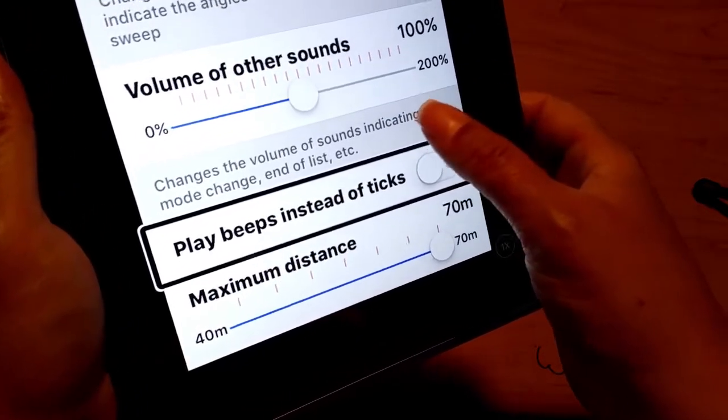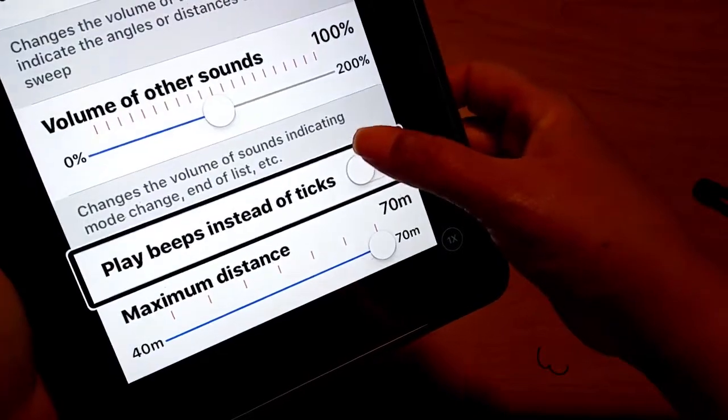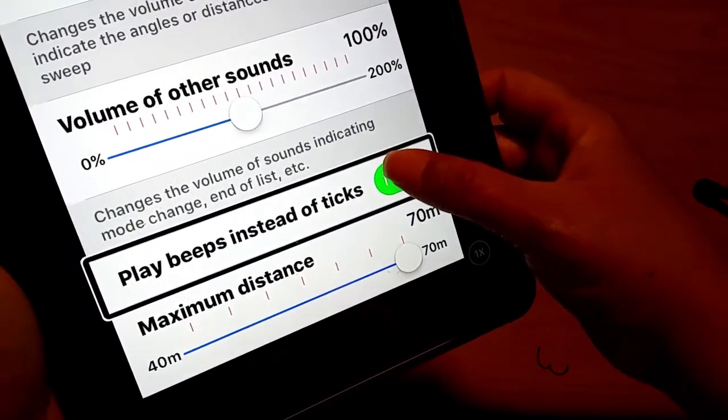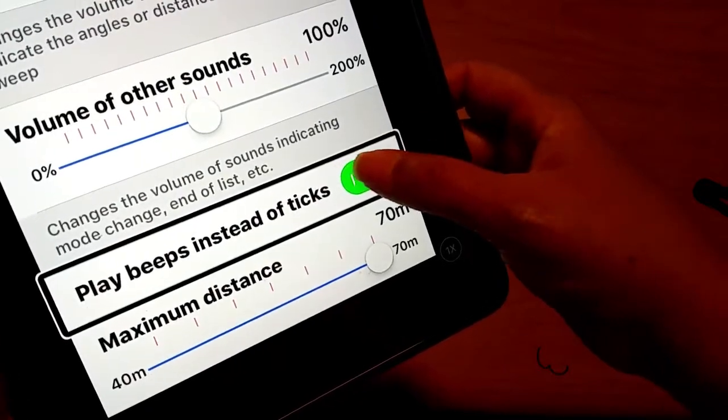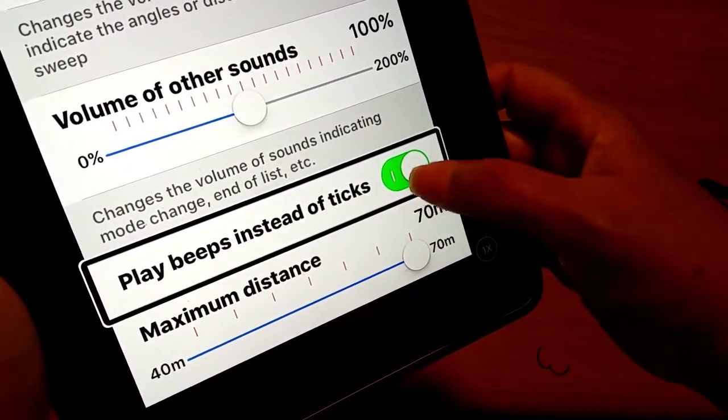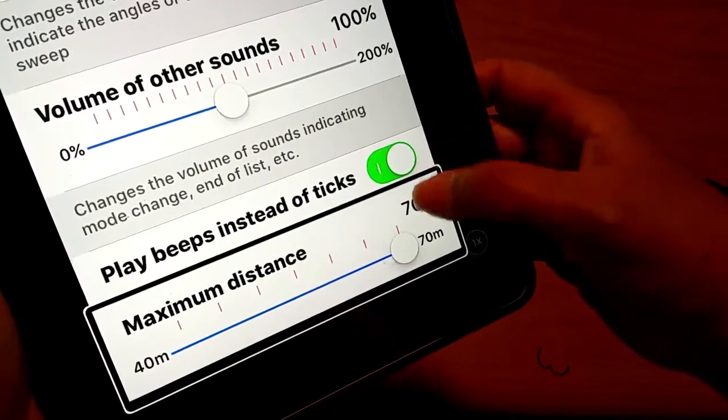Play beeps instead of ticks. Switch button. Off. So I'm just going to see. On. So I don't know if that will change it in the tutorial. We'll have to see. Maximum distance.